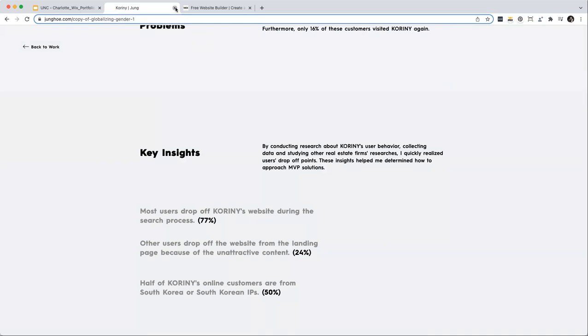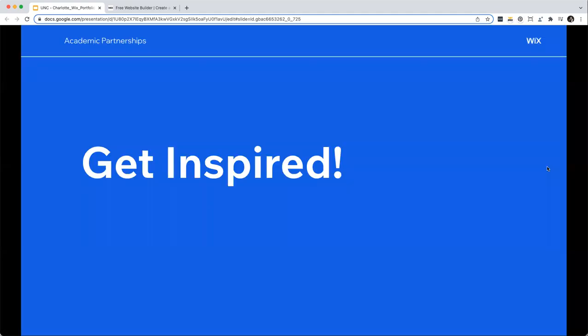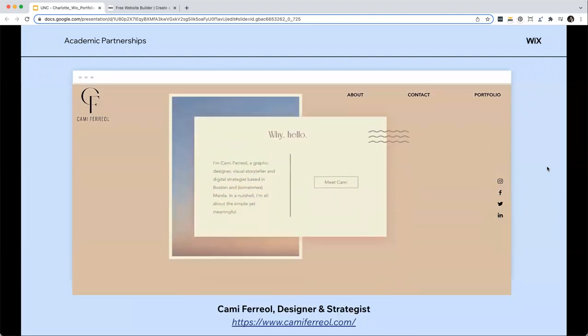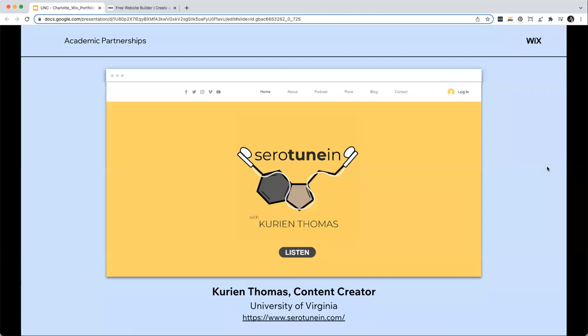And he did all this with Wix? All this with Wix. Wow. Okay. So we have a ton of other examples here in the presentation. Students in journalism, another designer and strategist, lots of different styles. We even have a musician. So if anyone's in the performing arts, that might give you some ideas as well. Anyone who's in more of a research field or producing a lot of writing as part of their academic career, you can maybe get some ideas from Sarah's portfolio here.